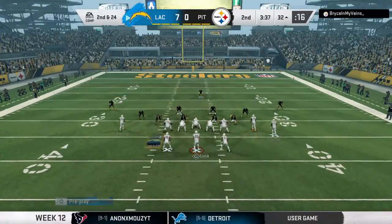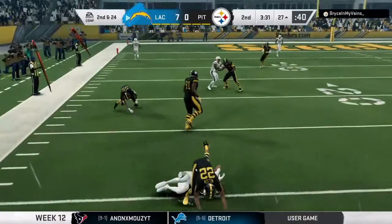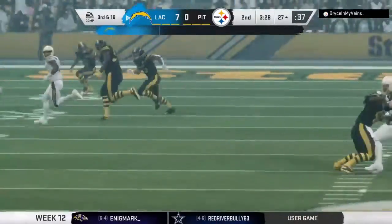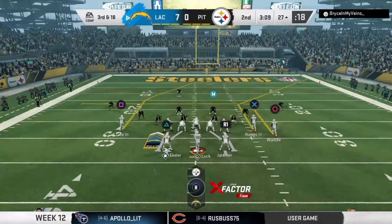2nd and 24. Back to throw, Luck. He'll hit Jackson, complete. And he'll be brought down at the 27-yard line. It's a gain of 5. And they're going to face an uphill battle here on 3rd and long.